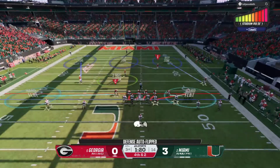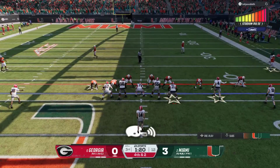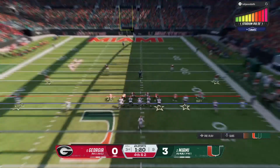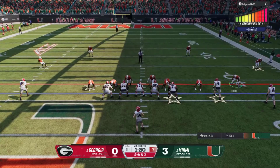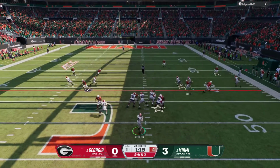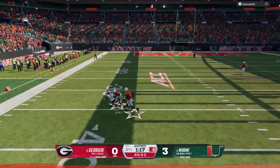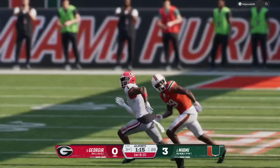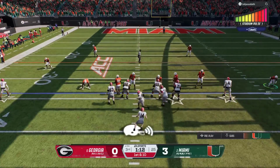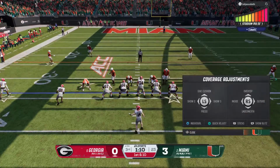Georgia looking to convert this 4th down. He'll try to throw and pick up the 1st down. Caught close to the marker, it's Branch. And he's knocked down immediately, but not before he moves the chains.